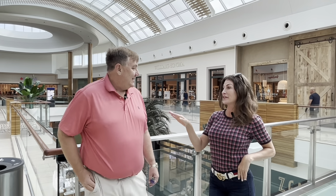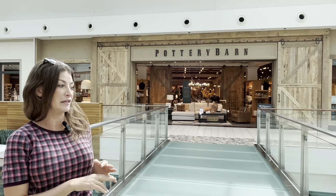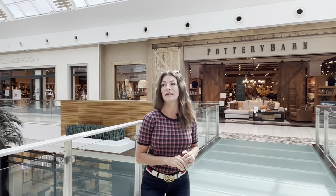So where are we going to go next? I don't know. Let's see. Well, I don't know how much you're going to contribute to this next store, but nothing. Pottery Barn. I have nothing at Pottery Barn. My whole house, literally down to the window treatments and the linens and lighting, and if they had paint, I would pick Pottery Barn paint.